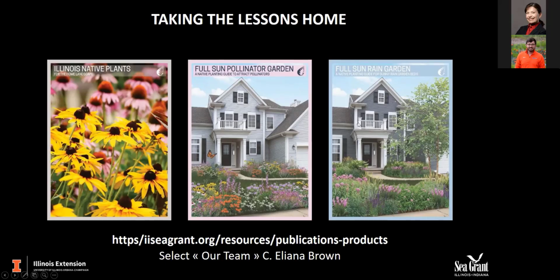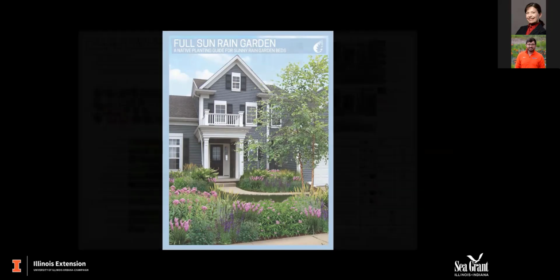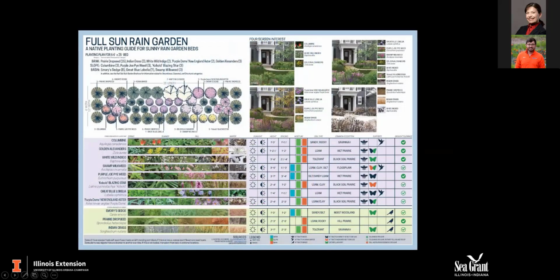I'm going to go over the rain garden brochure, and this is going to be very similar to the same template that most of the other brochures use. So the front page, this is a rendering of what these gardens could look like. This is not a real photo, but this is something that I put together based on the planting selection and planting scheme within them. Inside of the brochure, you'll find a planting selection as well as a planting plan.